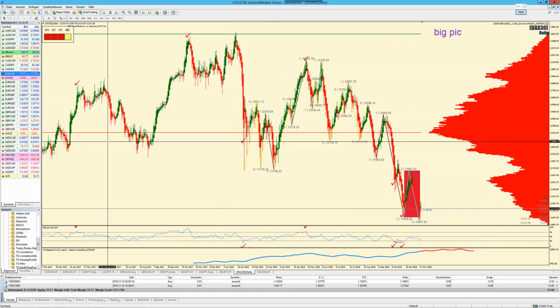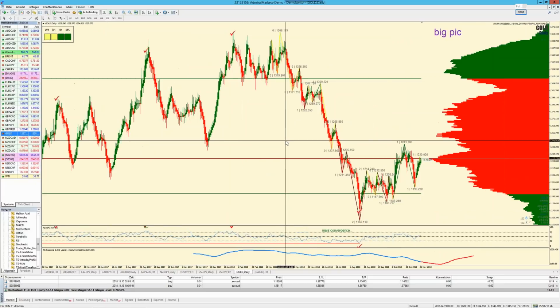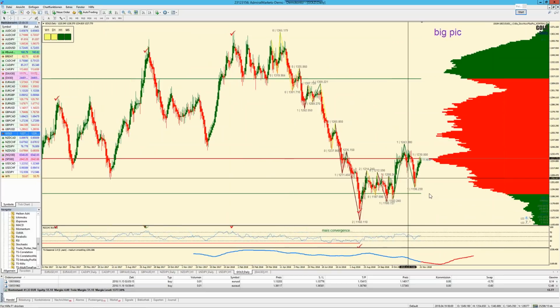Let's take a look at the gold chart. In the daily chart, now you can see what happened.